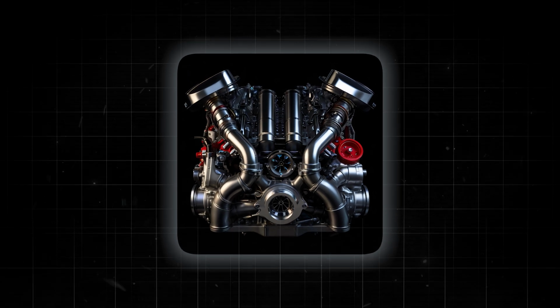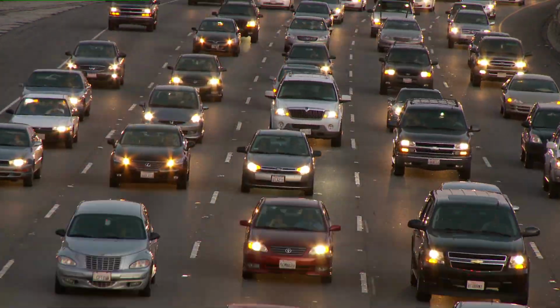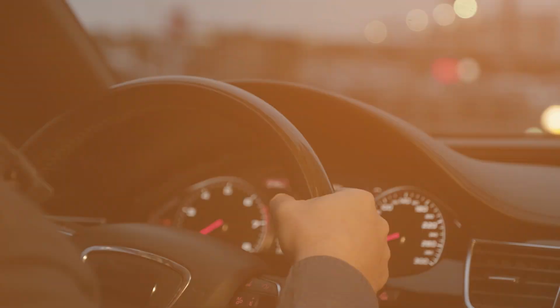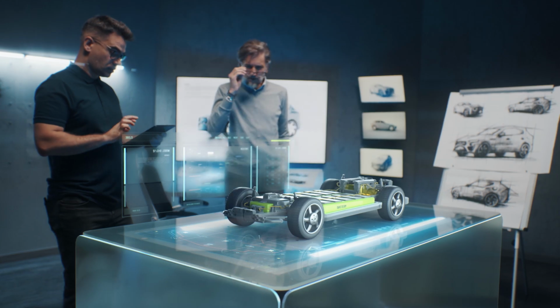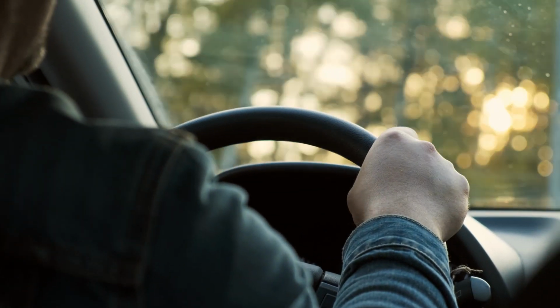Take this new turbo system for example. Sure, it's cutting-edge technology, but do we need our cars to be as complex as rocket ships? The practical drawbacks are significant. Advanced technology is fascinating, but comes with a high price tag and potential reliability issues.